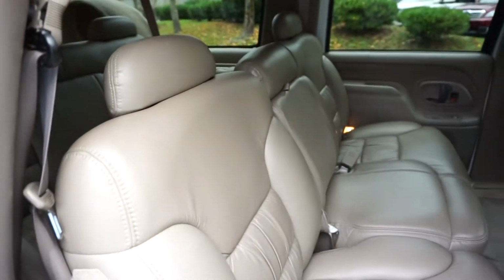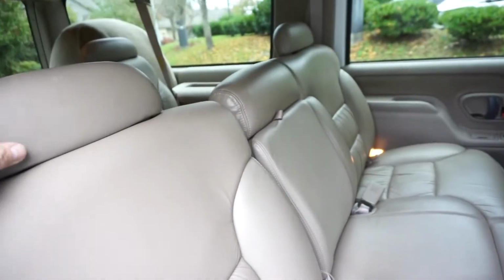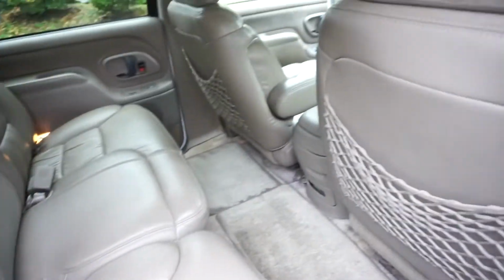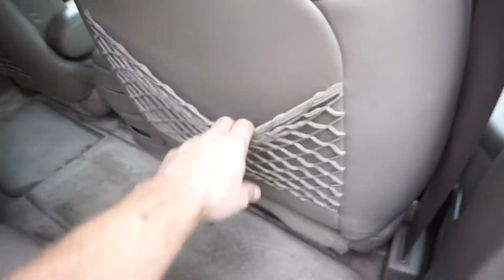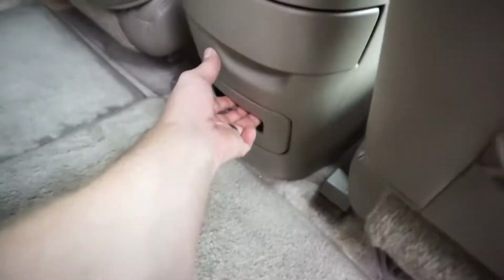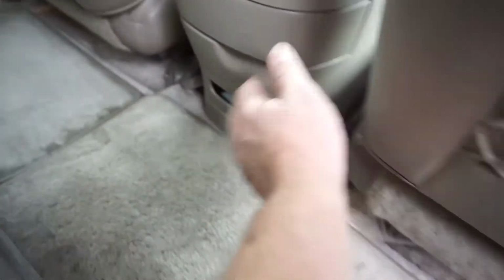Rear seats, of course, are perfect. Now I'll go over this another time, but for people who don't know, you have to take these headrests out, otherwise you will destroy them. And then you basically flip up and fold up the seat, and all these things are nice and tight. Little compartment for your goodies. More cup holders for the rear passengers, but it's cool to see. That's what I was saying. It's got these floor mats, and then this is a two-handed operation.